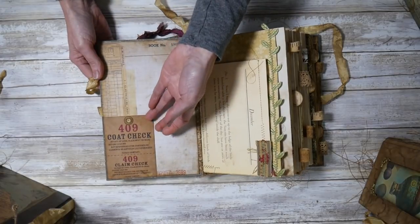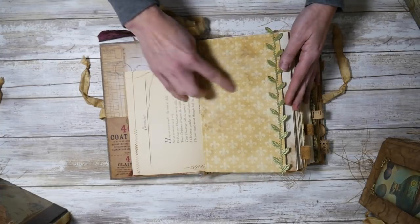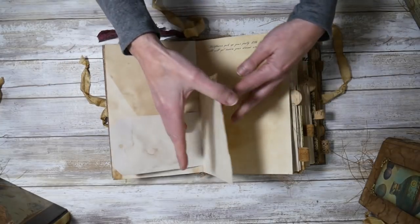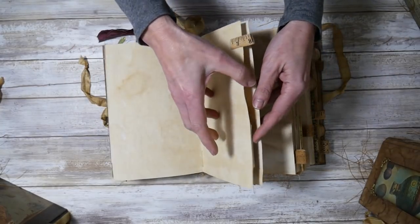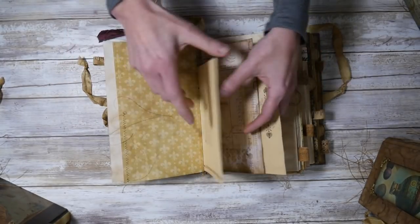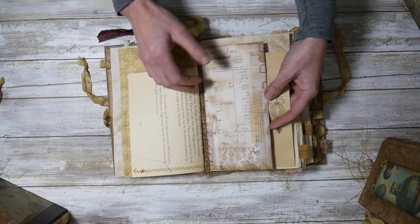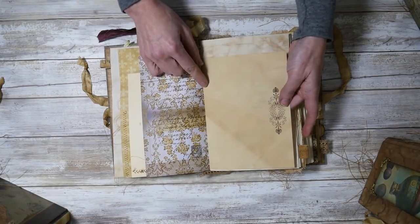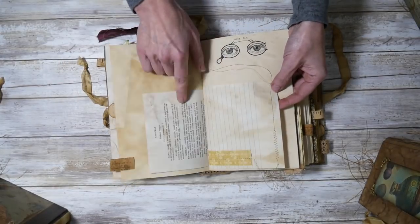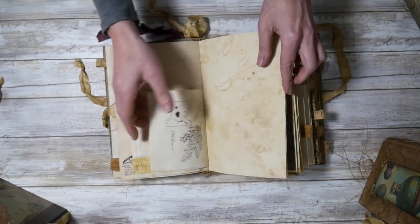In the front we have this little pocket here, and still lots of sewing elements throughout. This one has pretty much just a vintage theme. It's not totally theme bound to one type of thing. I used a few of the Tim Holtz memoranda pages in here, because I like the way it went with the overtones of the book. And of course some digital stamping there too.